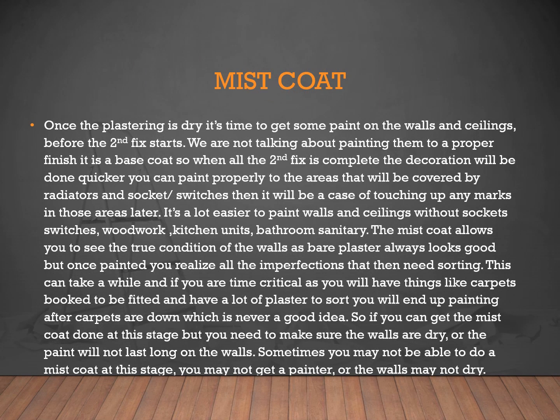So your mist coat. Once the plastering is thoroughly dry, it's time to get some paint on the walls and ceilings. If your plaster's still damp, you can't paint it, otherwise the paint could peel off. This needs to be done before the second fixing starts. We're not talking about painting them to a proper finish. It's the base coat, as mentioned. It's a watered down coat of paint.